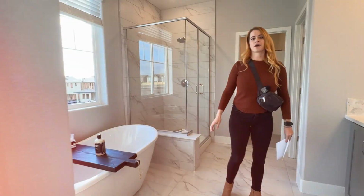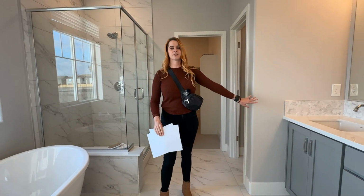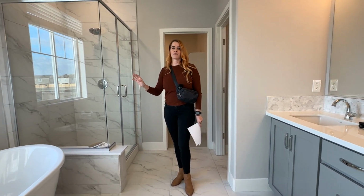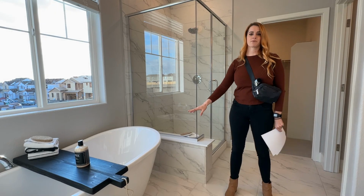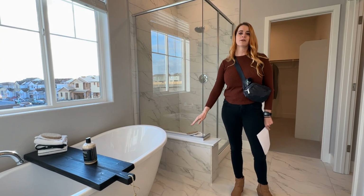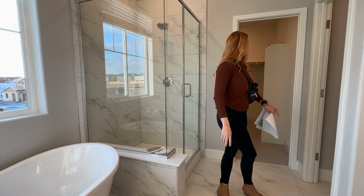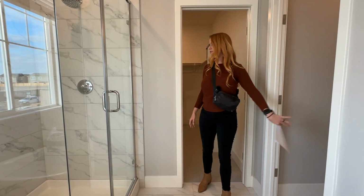Let's check out the bathroom. All right, so the bathroom has his and her sinks. You've got a nice separate tub and a shower. I really like seeing this. A lot of the lower end price point homes, you don't really see a tub in the master bathroom. So this is a really nice feature here that they offer. Then you've got your toilet room, and then you've got your giant walk-in closet.